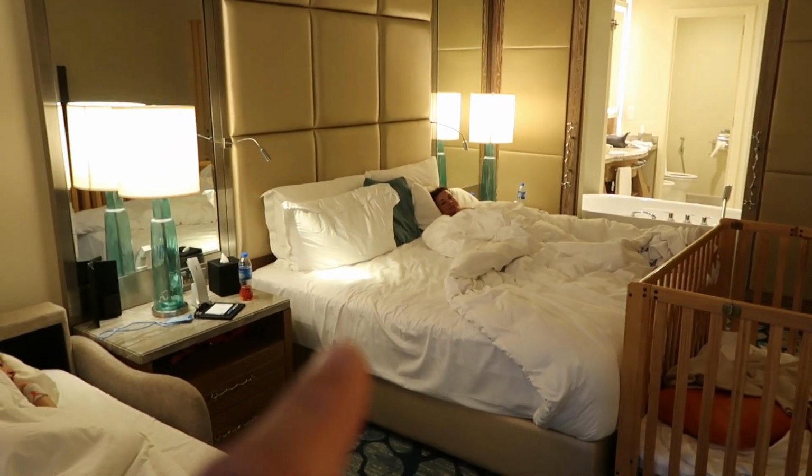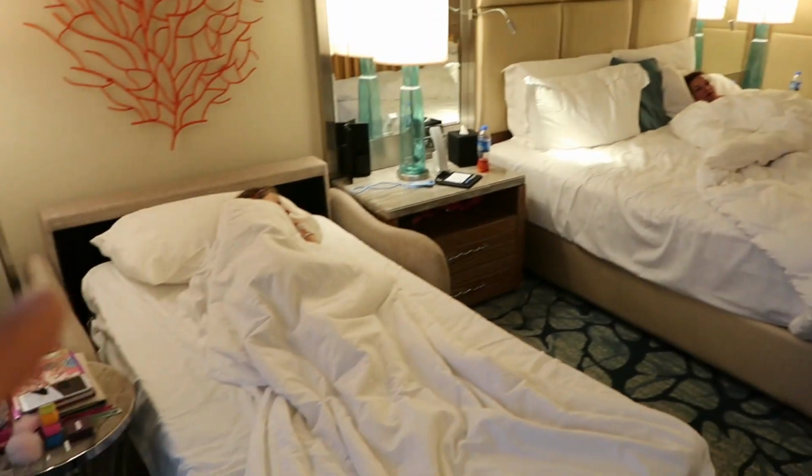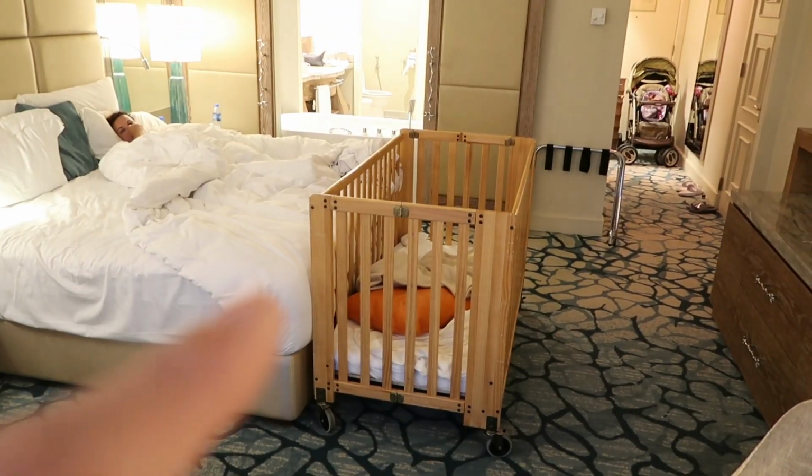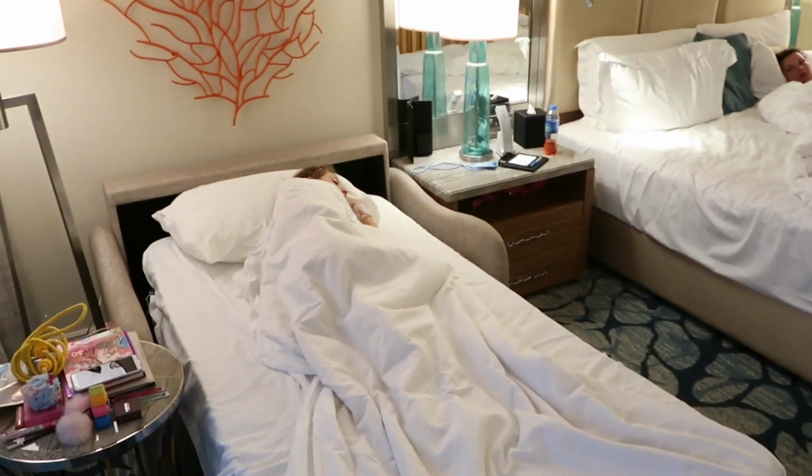This is the view. We've got a really nice view. I did ask to see if I could get a double bedroom, but only a king and a pull-out sofa bed. And Safi's got to sleep in that because they won't share the bed, because they're selfish.